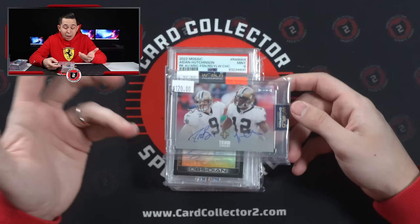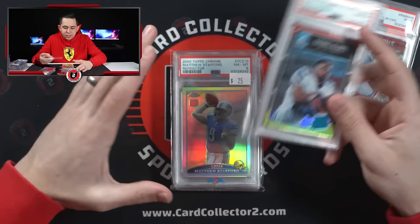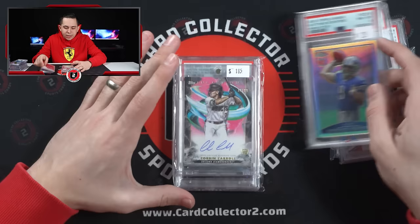Colston, Drew Brees, on-card auto from, I think this is Luminance. Penny, jersey auto, numbered out of 35. Hutchinson auto, Zeke, PSA 10. Crazy to see what those are now and what they used to be. Stafford, Refractor, 09, PSA 8. Corbin Carroll, on-card out of 99 from Inception.